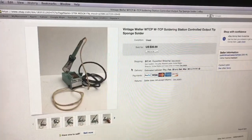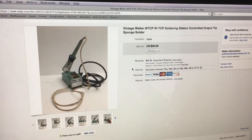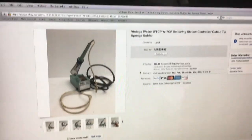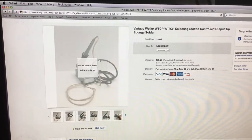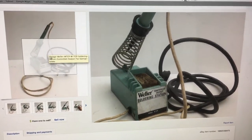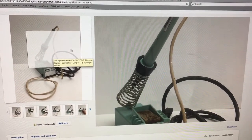Next. Let's get a vintage Weller soldering iron. It's like a soldering station. Okay, give you a close-up of this. All right, sorry for the shakage. But that's what it looks like. Soldering station.